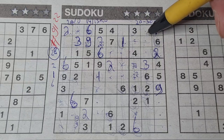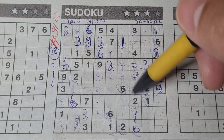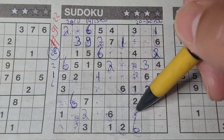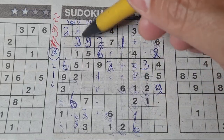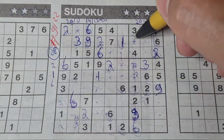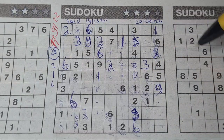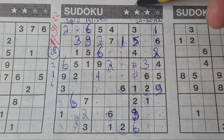2 missing numbers in this column. The 1, the 2, the 3, the 4, the 6, the 7, and 8. 5 and 9 are missing. 5 and 9. We have a 9 in the second row, no 9 there. 9 should be here. 5 goes there. 1, 2, 3, 4, 5.